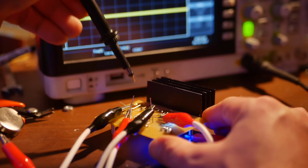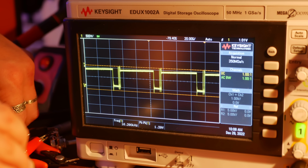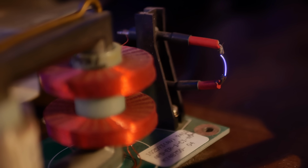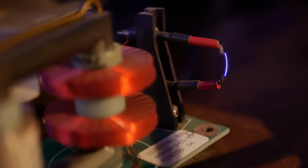After initial tests, things looked really promising. It was producing a square wave and frequency was adjustable from about 20 to 51 kilohertz. So I tried it on a random flyback. Ooh, can't hear a thing. That's good news. That means that this guy's above the audible range and my problem's solved.